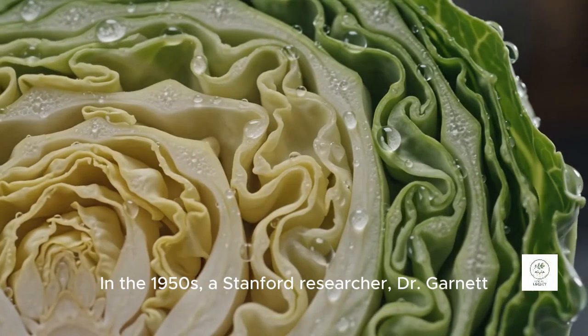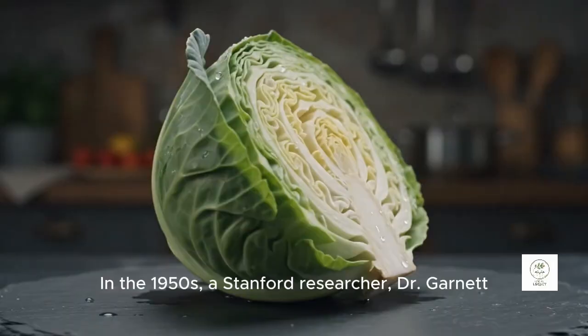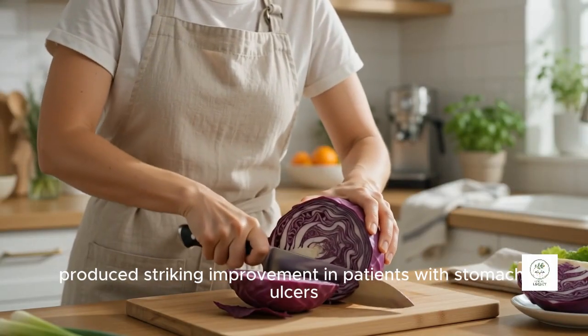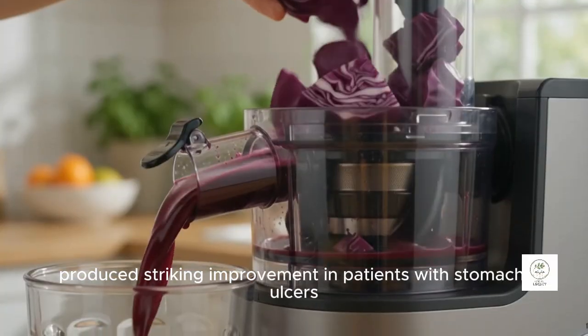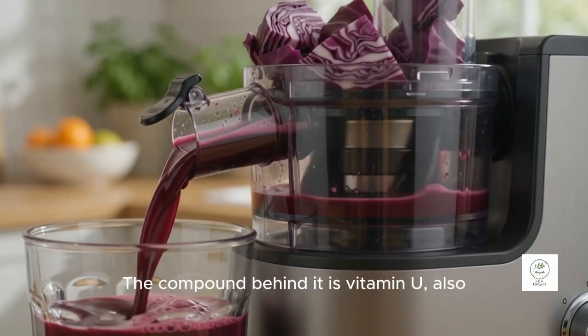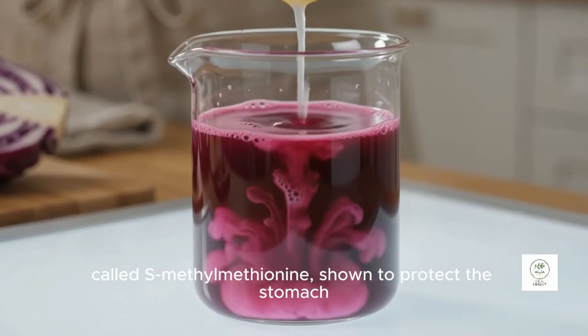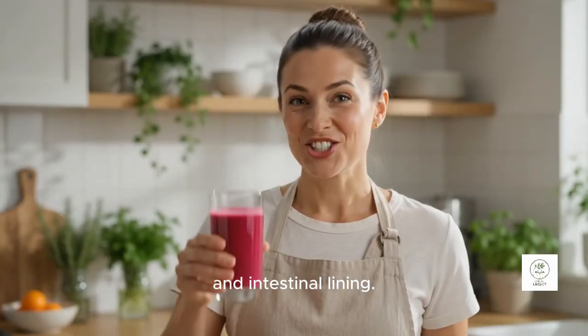In the 1950s, a Stanford researcher, Dr. Garnett Cheney, ran clinical trials showing raw cabbage juice produced striking improvement in patients with stomach ulcers in a matter of weeks. The compound behind it is vitamin U, also called S-methylmethionine, shown to protect the stomach and intestinal lining.